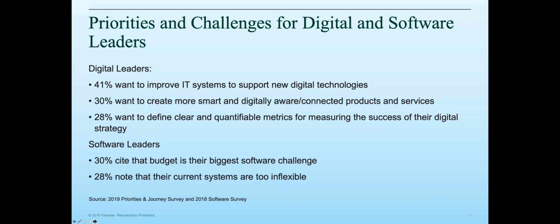And then we drive a little bit deeper into the priorities and challenges for digital and software leaders, just to see from a perspective of digital transformation. We know growing revenue is important for any private sector company. We know that improving the customer experience of their customers is a priority. Well, how do they actually achieve those business priorities within their particular expertise? So we asked digital leaders, and 41% of them said that they wanted to improve IT systems to support new digital technologies, and 30% want to create more smart and digitally aware connected products and services. So if you're thinking Internet of Things, Alexa-driven, talk-driven technologies, smart products, yes, that's exactly where they're focusing.